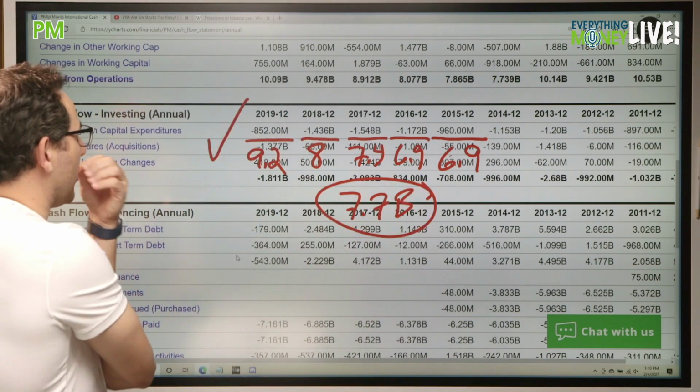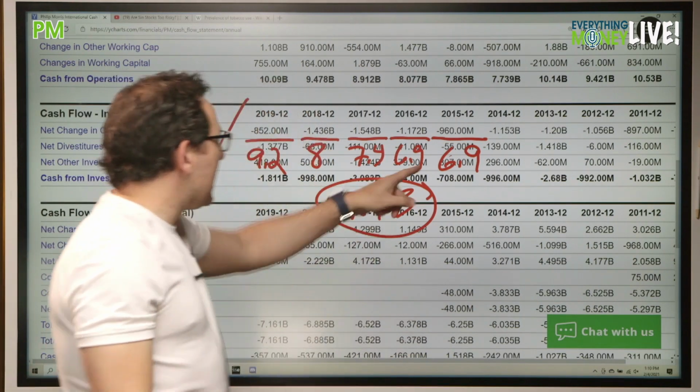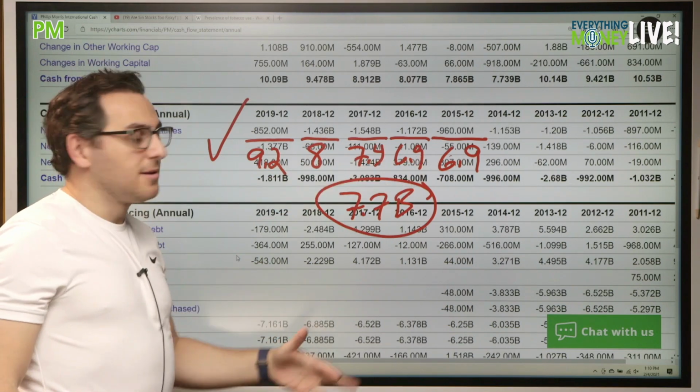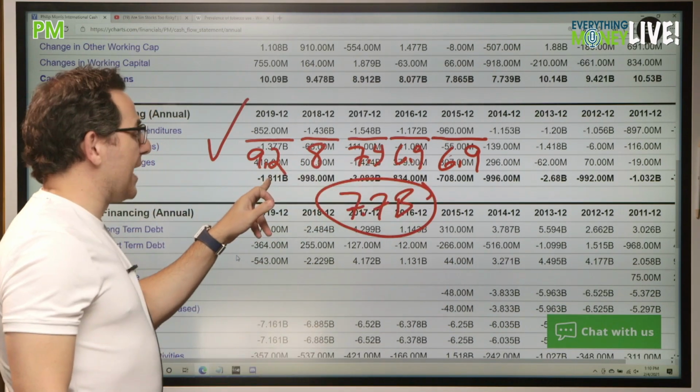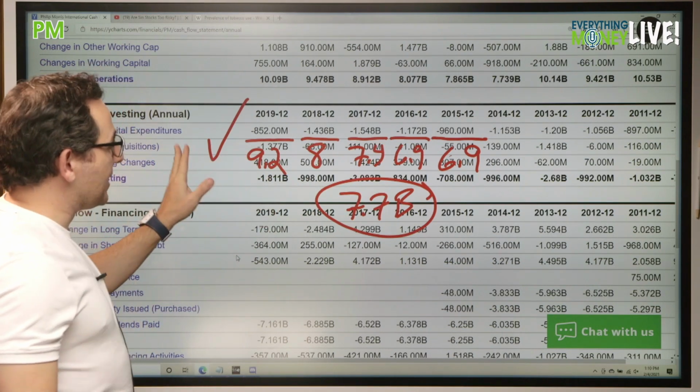Okay, so now, guys, we have to talk about what multiple we're going to apply to it. Now, the positive of this company is even with a declining market, they're still able to increase their free cash flow pretty consistently over time. Low capital expenditures, I like that.